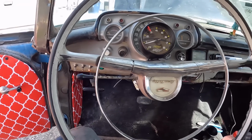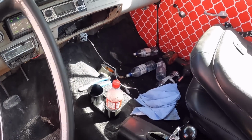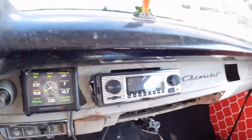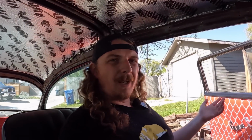Well, I got the old girl sitting with the e-brake pulled. She's in gear. She's been running for probably 15 or 20 minutes, and it's 217 now. It's slowly but surely climbing up and not really happy, so I think I have to put another radiator in it, which I wasn't really stoked on doing.